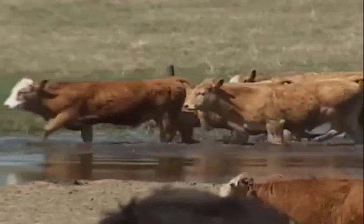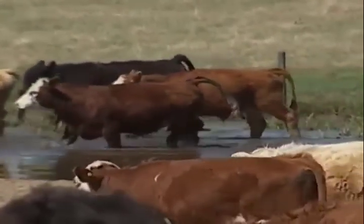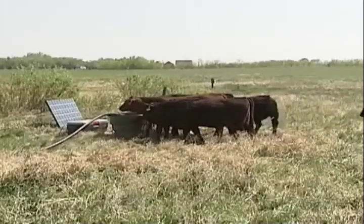Garish says if you're running a cattle ranch as a business, you need to readjust your focus. Cattle ranching can be very profitable if the business is correctly structured.